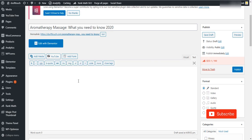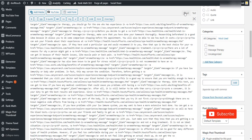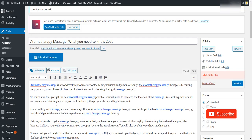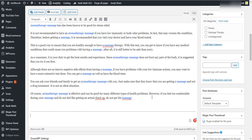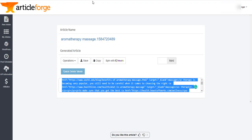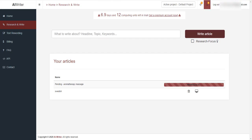And then I come here, switch to HTML, you paste, and then you switch back to visual. That's your article here. Now let's paste. The word count is not actually 750, it's 500, but the benefit with this is that you can specify another sub keyword. Instead of aromatherapy massage, you can say, now I want an article about the benefits of it or the drawbacks of it and how it is done. And then you can combine all of them into one post.